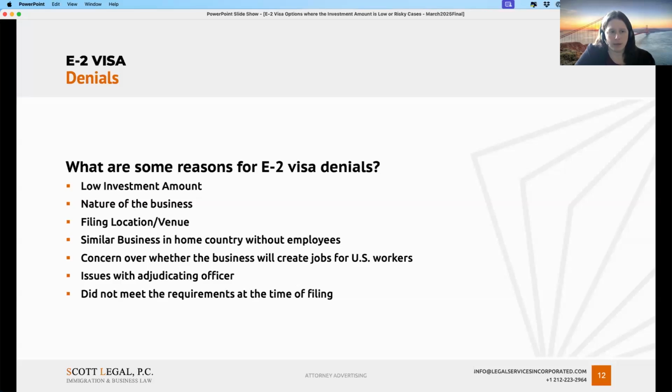Another reason could be issues with the adjudicating officer. Consular officers are human beings. They have good days and bad days. Some of them have different views about what qualifies and what doesn't. So if you felt that you got a very unreasonable officer, one who wasn't listening to you, you can always try to reapply. That being said, officers do generally want to see some type of change in circumstances.